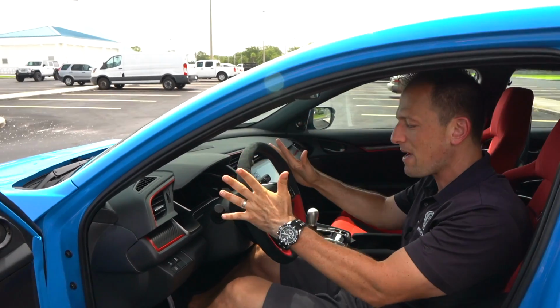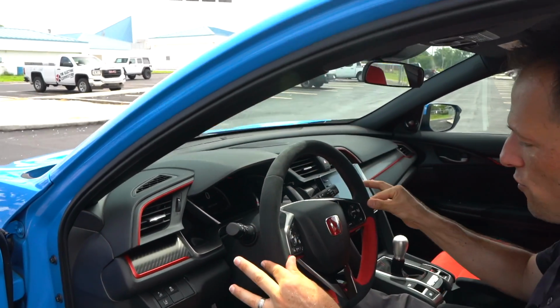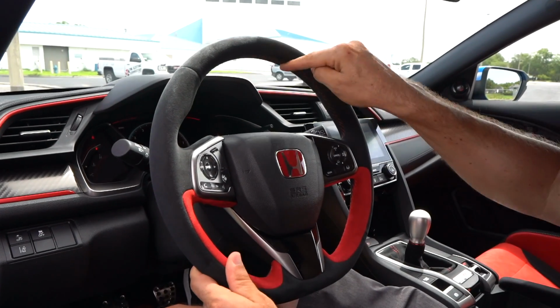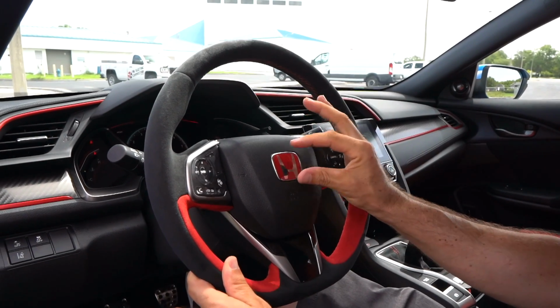Steering wheel, same design steering wheel, just all new Alcantara. So you have the red Alcantara with the darker black. Love the stitch work. You got that iconic badge.